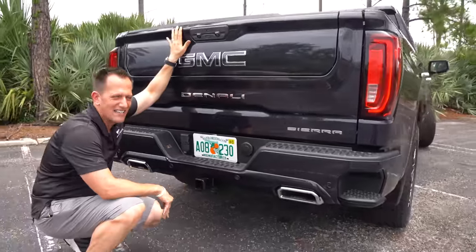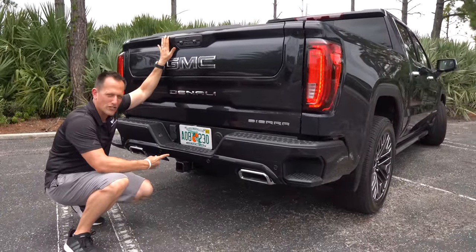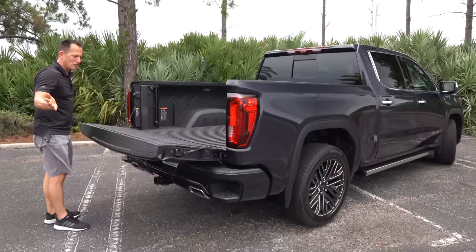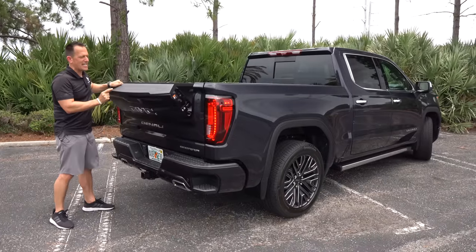And yes, this is a truck, not just a luxury vehicle. This is a truck, so you can tow with it. But my favorite part, of course, is gonna be the tailgate. You could drop it just like before. You can lift it back up. You could drop down the top part.